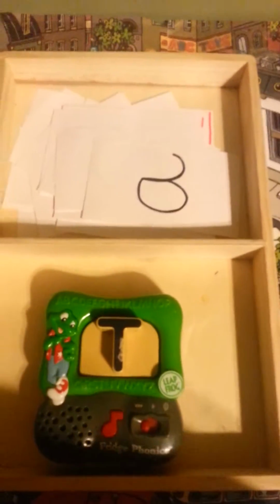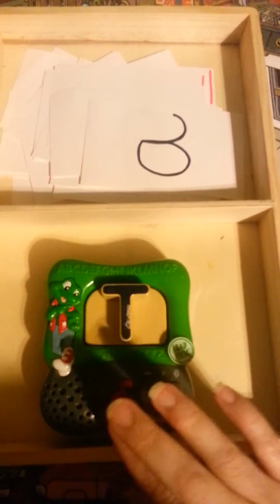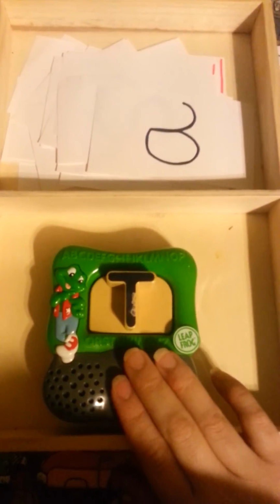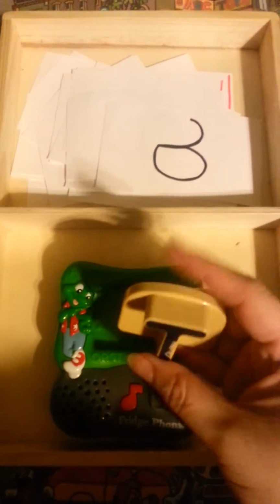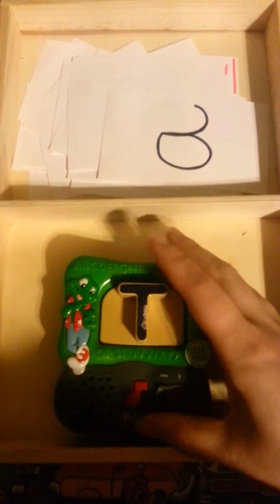After he does his letter of the week, we work on phonics. We use the LeapFrog. Sometimes I use Alfie, sometimes I use the LeapFrog. This week we're using LeapFrog, and I will change this depending on the letter of the week as well. He does this last. He loves to play with this, so it's the last thing we do when we do phonics.